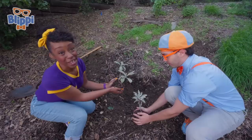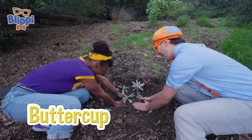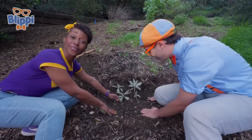Whoa. I can't wait to plant our plants. There you go, Meekah. I have an idea. Let's name our plants. Whoa, that's a great idea. Well, Meekah, what are you going to name your white sage? Buttercup. Buttercup? Oh, I like that name. Thanks. I'm going to name mine Charlie. Oh, Charlie and Buttercup. Aww. I hope they're very happy here.